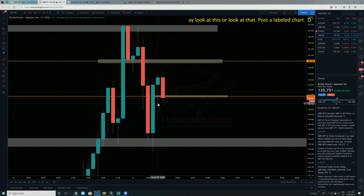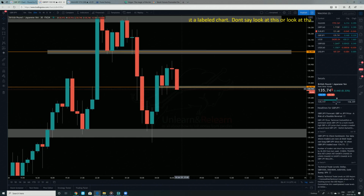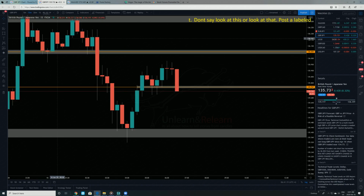All right, just coming down to fill this wick over here. Looks like this is going to be an area where I could possibly execute sells as this 15-minute candle comes to a close. We may continue moving down. 135,450.